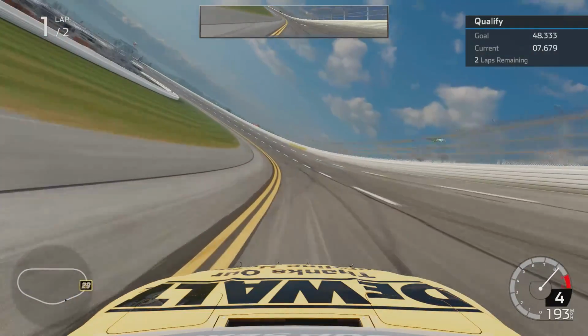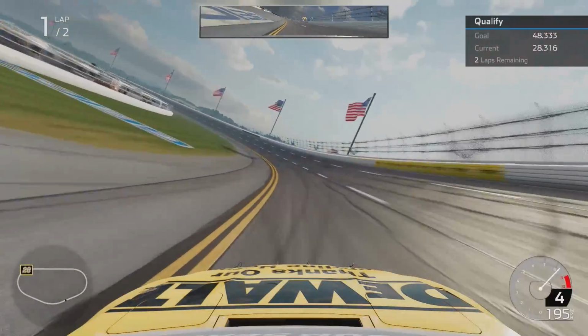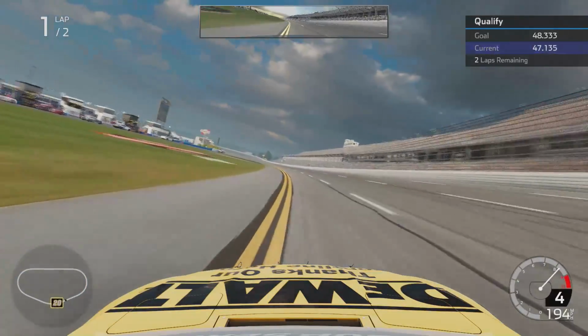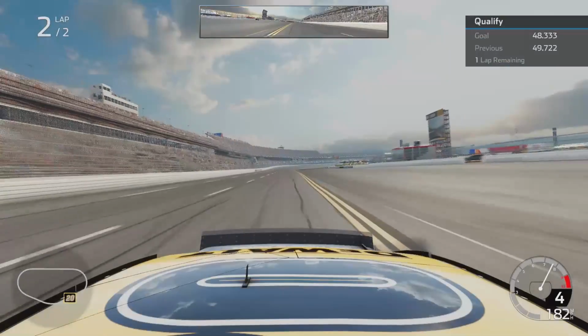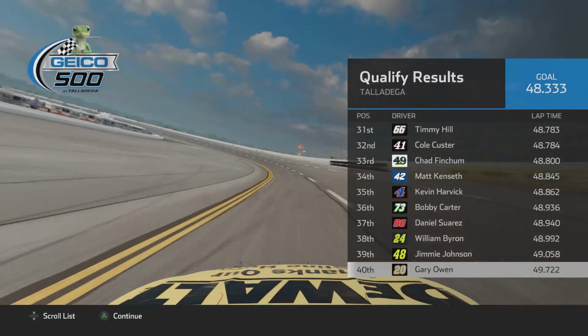So it was a terrible lap, of course, compared to the AI as I go down the back straightaway into turn 3. The goal was a 48.333, and I was completely way off that goal as I come through the tri-oval, crossing the line. I only did 1 lap, and I ran a 49.722. So way off now here in Talladega for qualifying.